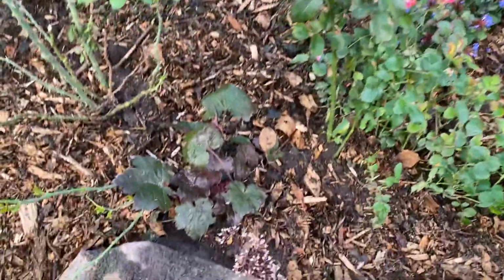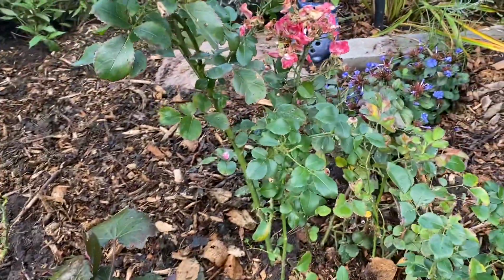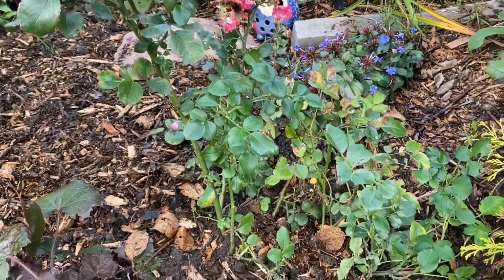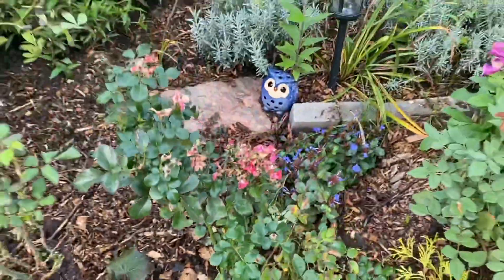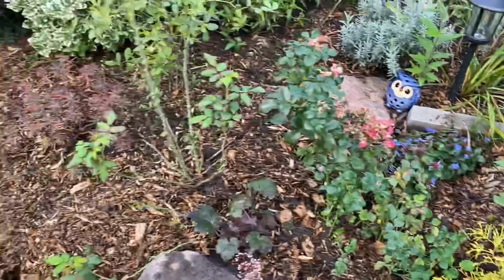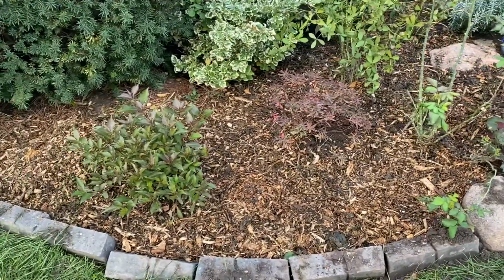I also moved this purple Palace heuchera right in front here. I think it looks nice with this rock, and it is also flowering, so it's really pretty and wispy. Then I also moved this Coral Carpet rose to the front. This one is nice and vibrant, so I think it would have gotten lost if I left it in the back. So I moved it here, and it's going to add this nice vibrant color right in the front. There are still a lot of spots in here that I can fill and adapt next year, but for this year I am happy with the changes.